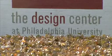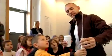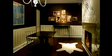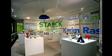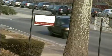The Design Center at Philadelphia University is here to get us all thinking about how design affects our everyday lives. We create events and programs and exhibitions to educate and inspire people to become more aware of what design is and what designers do. We're in East Falls, which is sort of a neighborhood environment.